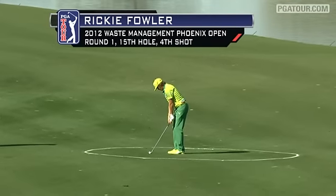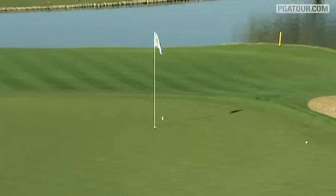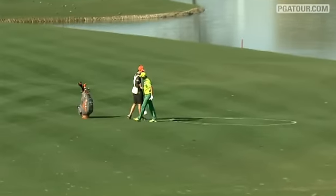Rickie Fowler went for the green on two, put it in the water, so he's taking his drop. In and two, out and three. This is four shots short of the flag stick. Now a big hop back and in! Rickie Fowler with a hole out birdie at the 15th.